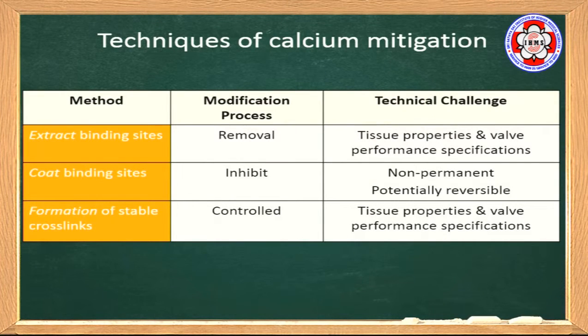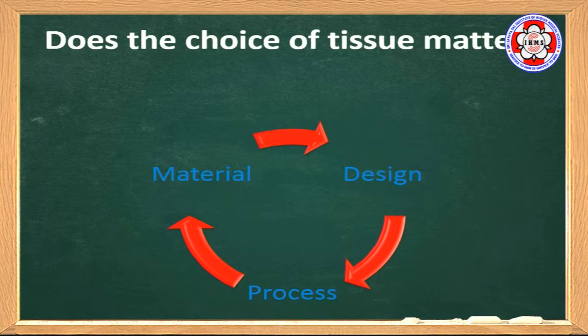The same thing applies with calcium. Now they have found out a lot of things about how to extract the binding sites, coat the binding sites, and the formation of stable crosslinks, which are now either removed, inhibited or controlled to have a better long-term result, and because of this anti-calcification treatment, the life of the bioprosthetic valve is extended now. So basically, the material that was used earlier, the design concept and the process have caused the improvement.